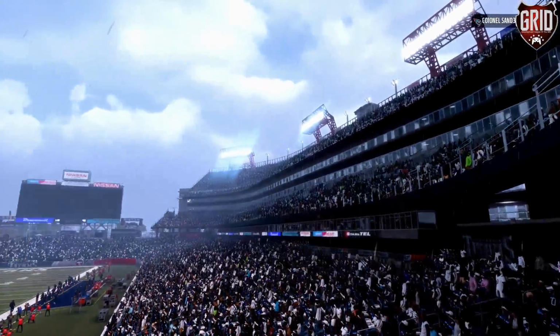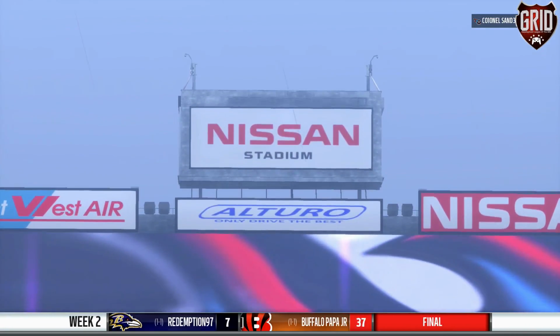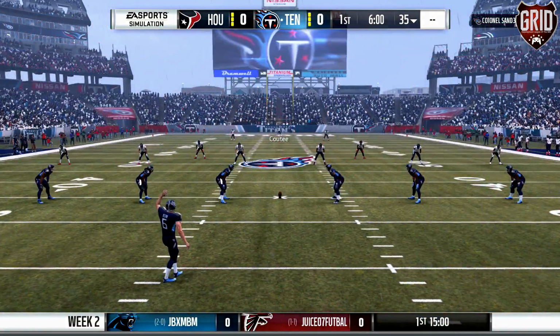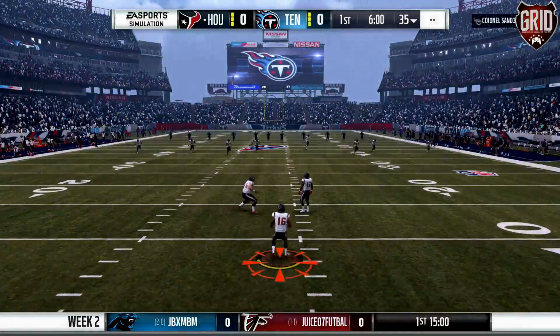All right, Coach, thanks. We are across the Cumberland River from downtown Nashville at Nissan Stadium in Tennessee. The whole of downtown Nashville likely still reverberating with the sounds of the Titans taking the field a moment ago. They're ready for football as their Titans are set to match up with the Houston Texans.